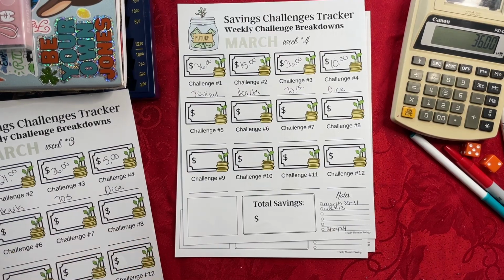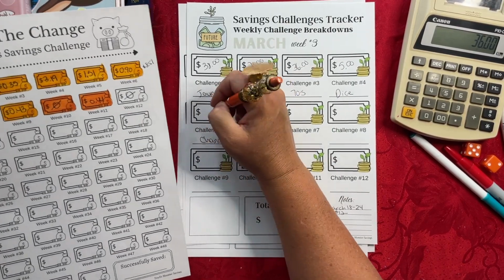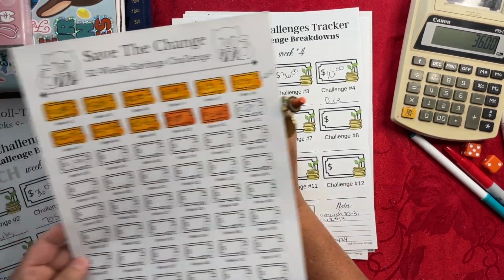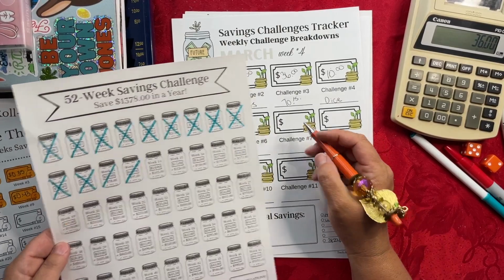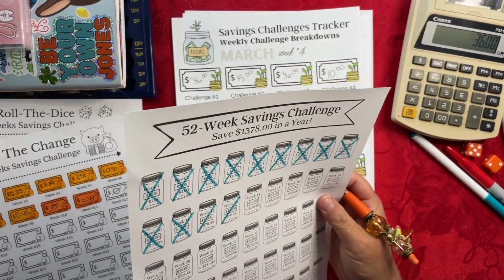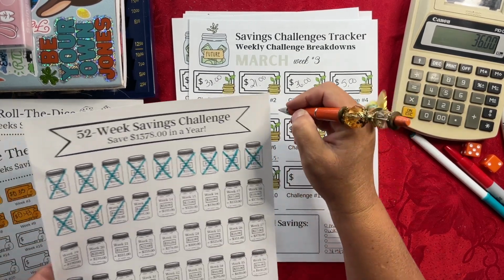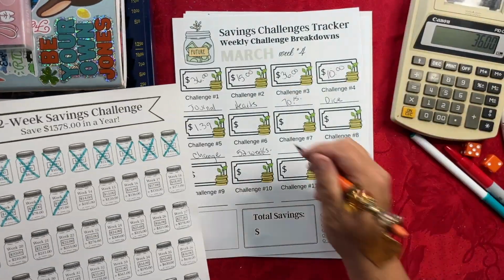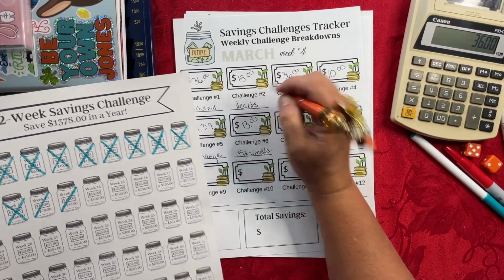And then we have the save the change. So we'll put change, and that one was 0 for week 3. Change for week 4 was $1.39. All right, and then we have 52 weeks. And for, let's see, get back over here to week 3. 52 weeks. That was $12. And then for week 13, week 4 for March, and week 13 for the year was $13 on that one.